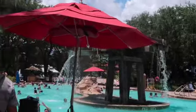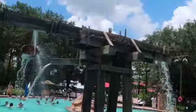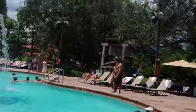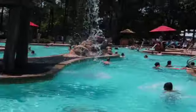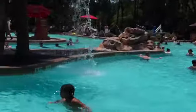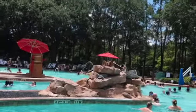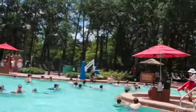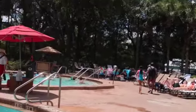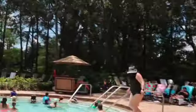So here's the main pool. It doesn't look like they have a water slide, but I thought the moderate resort did. Let's see. Okay, there is a slide. Okay, there is a water slide. Dory! Me answering questions. And I just got over here. Poolside trivia.